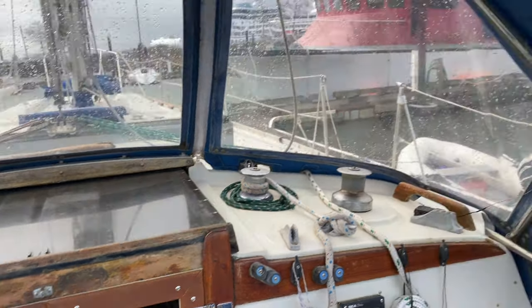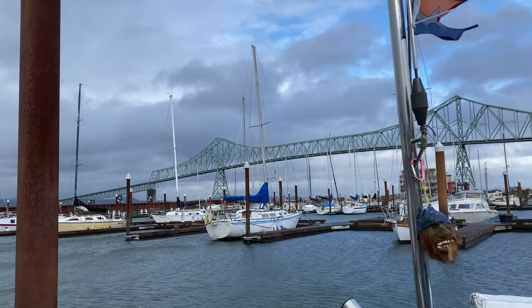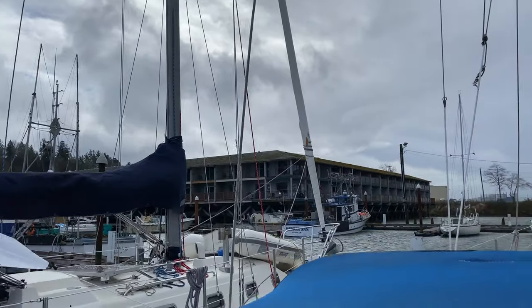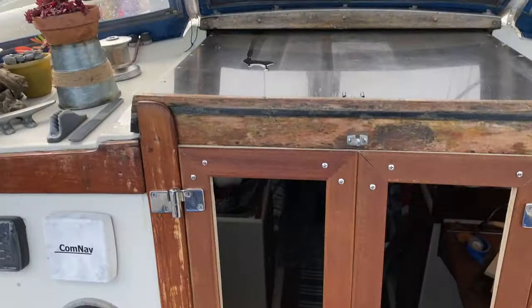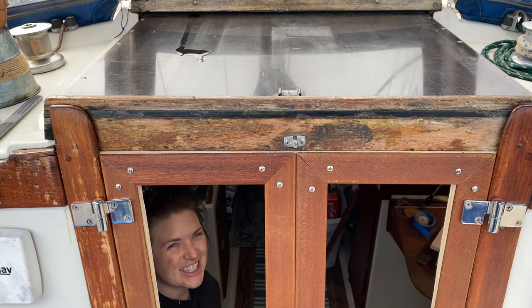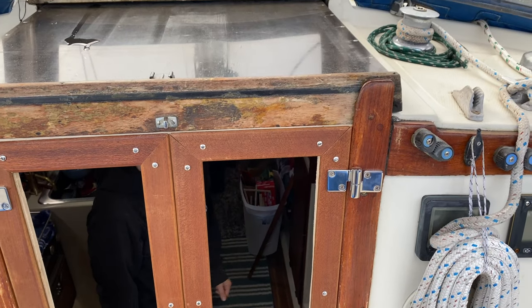That is coming along, and so is this wind. Holy shit. Looking fantastic. Gorgeous. Oh, we are getting there. This thing is gonna look like new here.